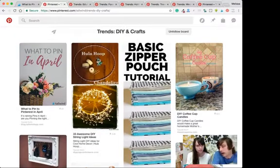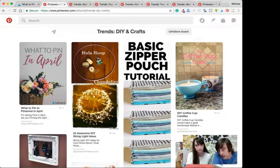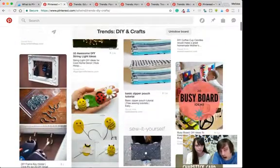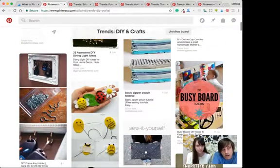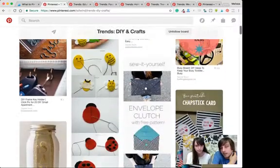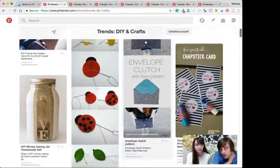Even if they had just had one horizontal image, and then they put the basic zipper pouch tutorial on top, have the one horizontal image, and then maybe right below that branding for the website. Even that would be vertical enough without copying the image 3 times. But you see that a lot. That's really good for any kind of craft or product photo. If you can get shots of it from multiple angles or in progress, that's a great way to get your pins to be vertical.